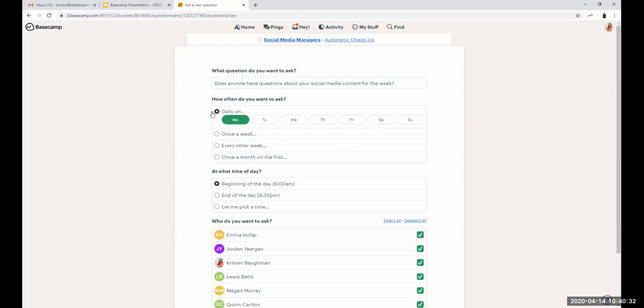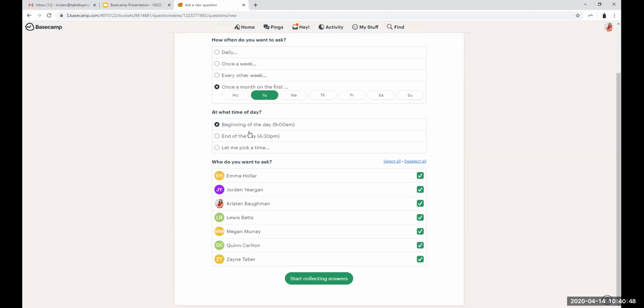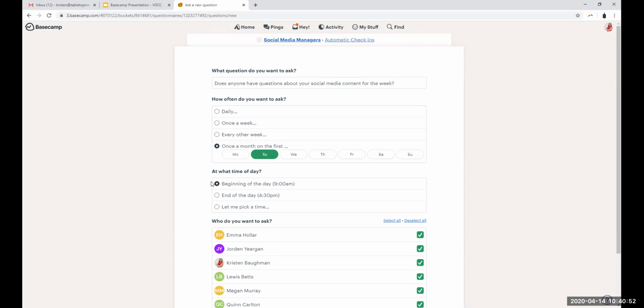And then it's going to be daily on X date. I can set it every other week on Friday, or once a month on the first Tuesday. So you can really drill down and say how often you want to ask this automatic check-in. And then I can pick what time I want it to ask. Basecamp already has some settings in here. The first one is I can ask this automatic check-in at the beginning of the day, at 9 a.m., or at the end of the day at 4:30.